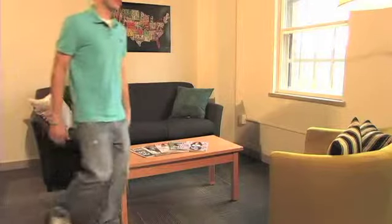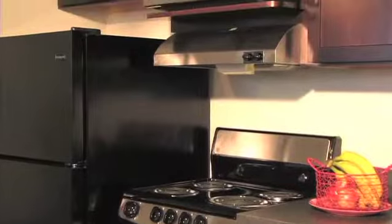Hey, it looks pretty much like mine. Everything's totally furnished. It's really comfortable, and there's plenty of room to hang out with your friends after class and on weekends. The kitchen has every appliance you'll need. Fridge, stove, microwave, the works. It even has a dishwasher. Bet you get a whole lot of use out of that, don't you, Mike?